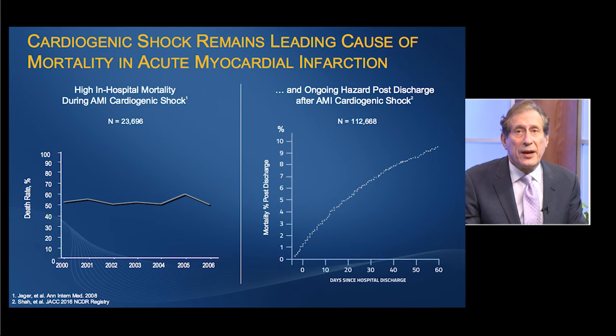On top of that, we have to keep in mind that getting them out of the hospital doesn't end the hazard. Even though in the long term, at 1 year, the curves do flatten out, what we do see is that over the first 60 days, when you compare shock and non-shock patients, there's an incremental hazard of mortality going up to almost 10% by the next 60 days. So if you put this together, we have about a 40% mortality over the first 60 days, which represents a major challenge in terms of our therapies and improving these outcomes.